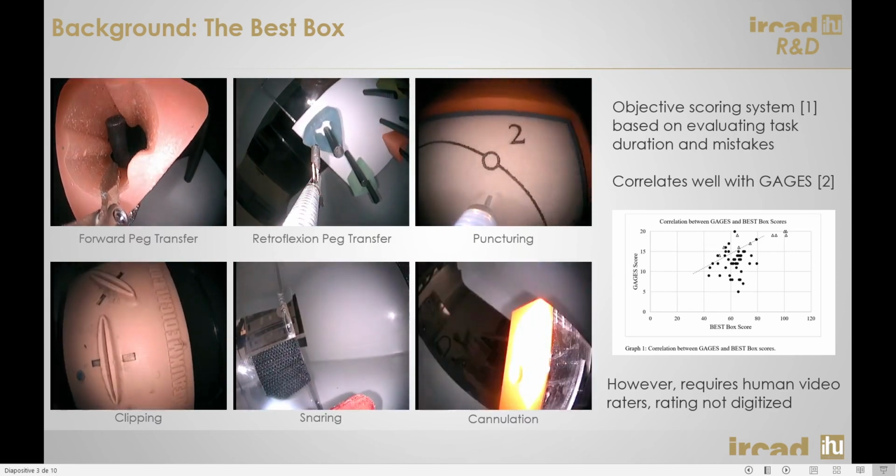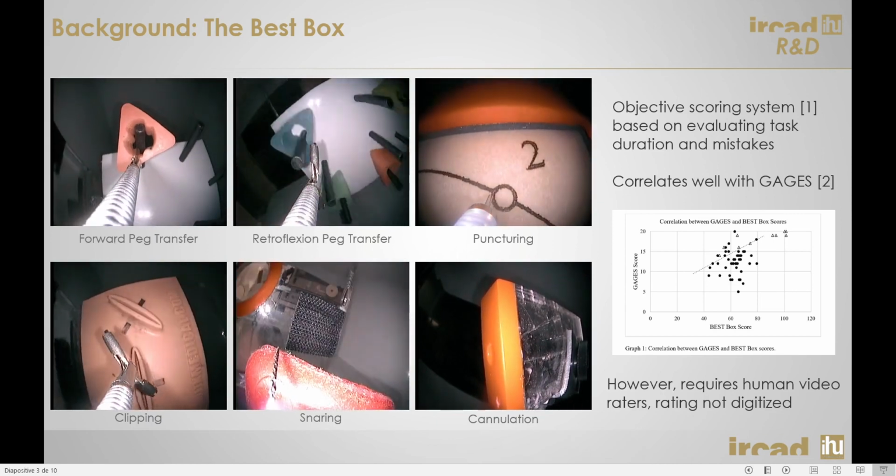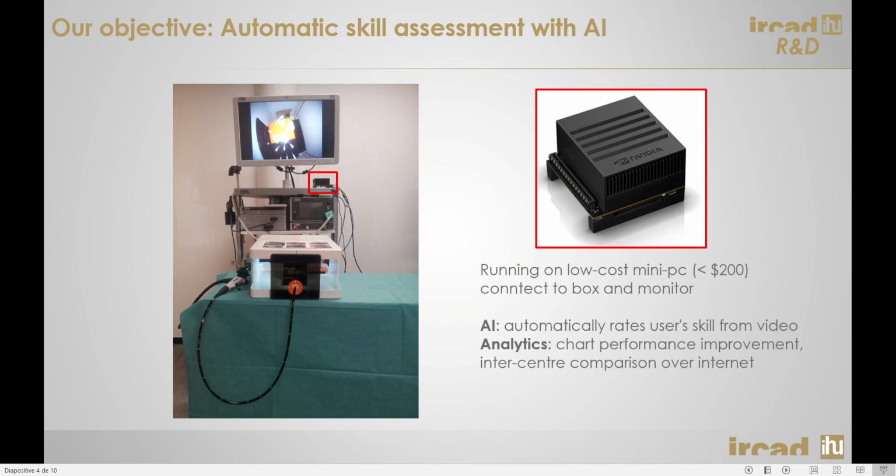However, an important limitation of all mechanical simulators is the need for human raters. We aim to overcome this limit by creating an artificial intelligence rater. We intend to run this AI software on a low-cost mini PC, such as the one shown from NVIDIA, that can easily sit on any endoscope column or tabletop. The AI rater effectively converts a mechanical simulator to a truly low-cost digitized automatic scoring device for objective self-assessment and potentially high-stakes examination.